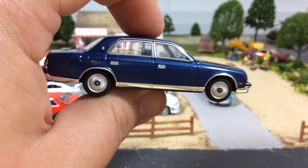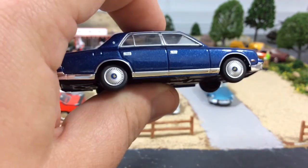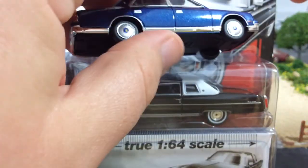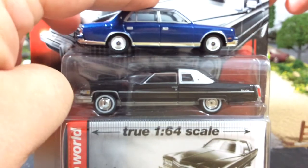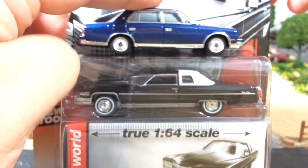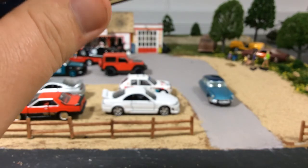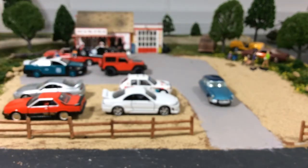Details second to none, and that's a big car. It's about the size of an Auto World, I would say. I mean, it's almost the size of that DeVille, so really nice. Much nicer detail than the DeVille. So that's a cool pickup there.